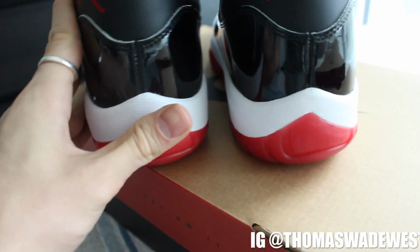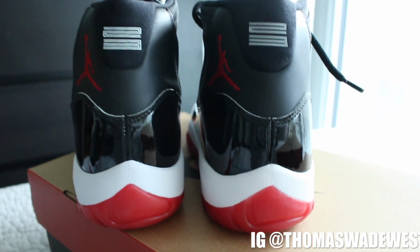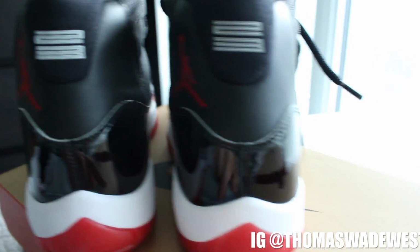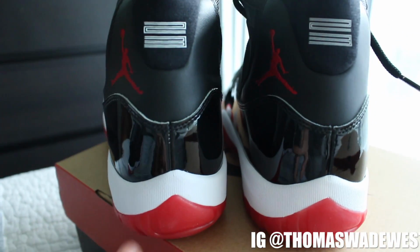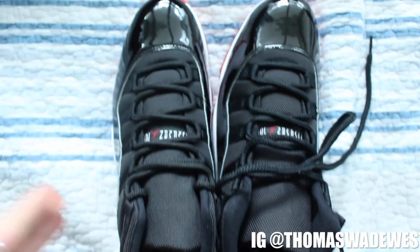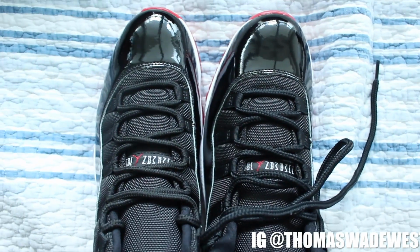In terms of cuts, patent leather, all that stuff, I'm gonna say they're very close. But look for things like this not being aligned in the middle. In this case, it is in the middle, but in this case, it is in the middle too, but sometimes this is off to the side. That is a red flag. Toe down. Pretty much the same.